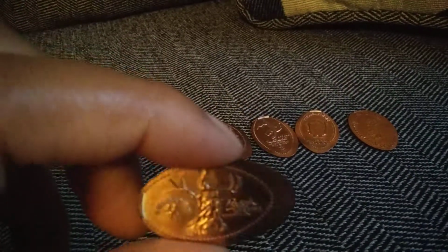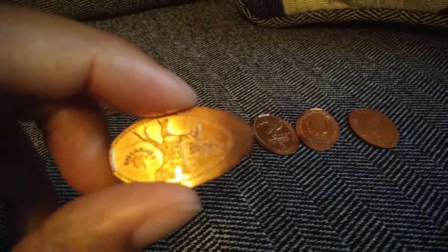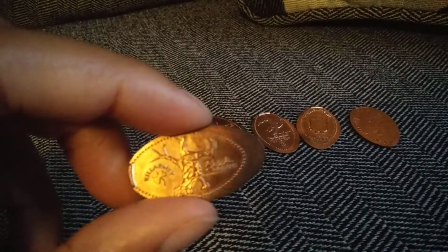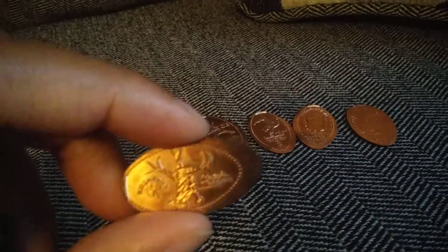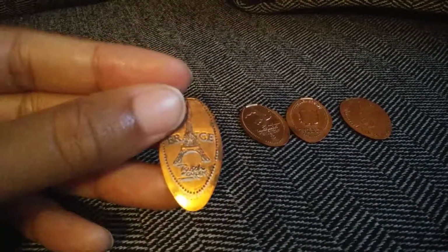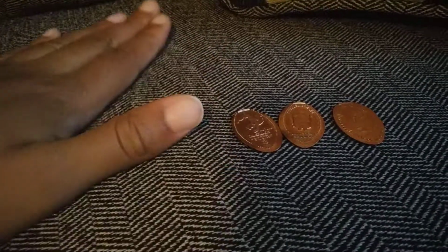This here is the tree from the Irish area, or Ireland. Sorry about the stuttering. And the background noises, that's the clock in the living room I'm in. This came from Busch Gardens. And I also have France in Busch Gardens. Those are the old ones. Now I'm going to show the new ones.